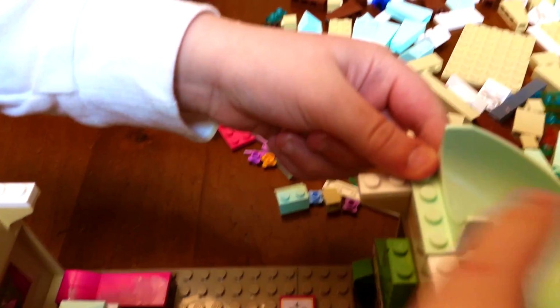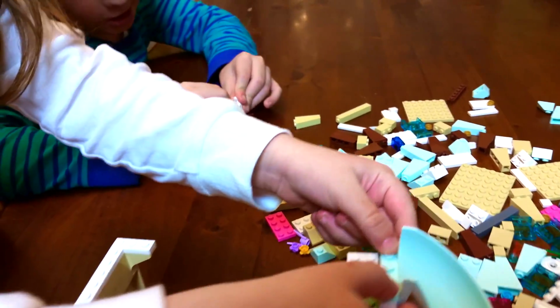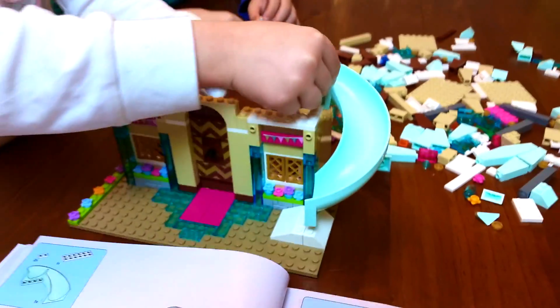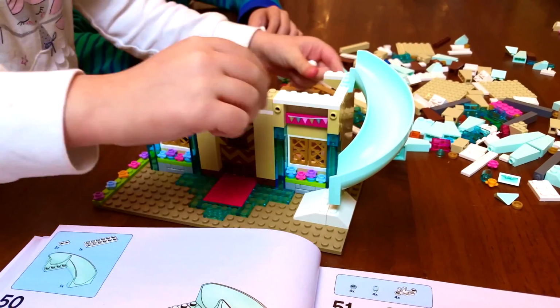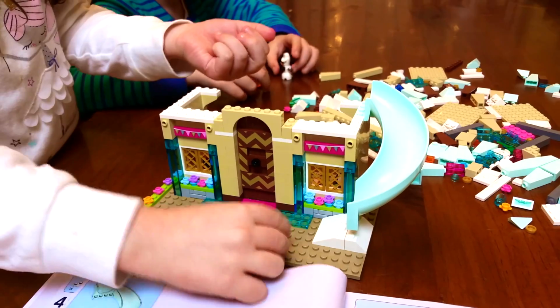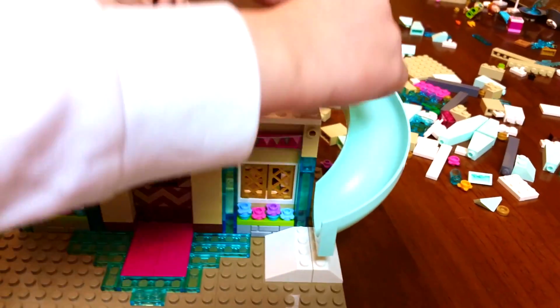Now we're putting the slide in. And we make the boat. Babies, where are you? Hi, Olaf. Uh-oh. Look at this. It's Bella. Such a good slide. Look at this again.